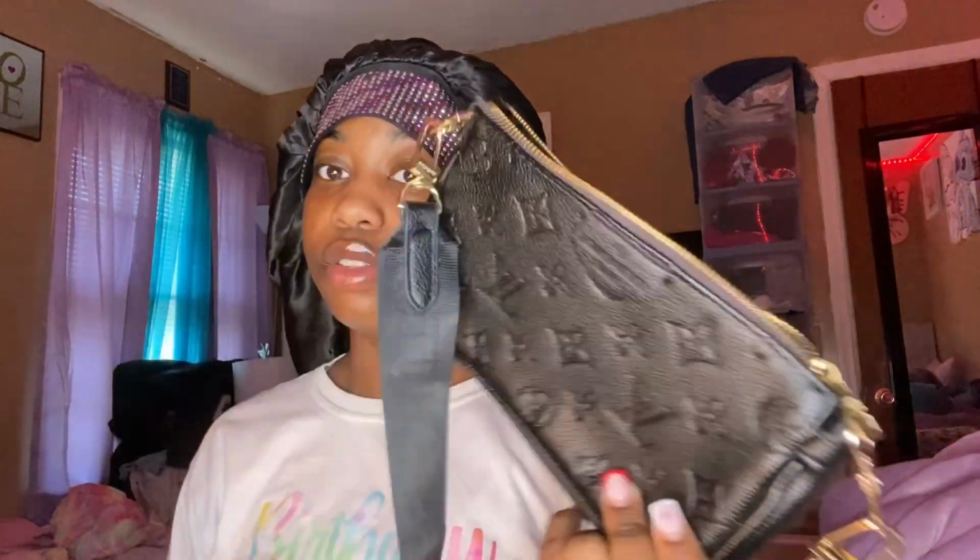If y'all want to get it, I wouldn't recommend it because it's really small. You can barely fit stuff in there. But if you don't carry a lot of stuff in your purse, this might be great for you. But if you do, this might not be, because this barely has compartments. I can bring my phone here. So on to the next purse.